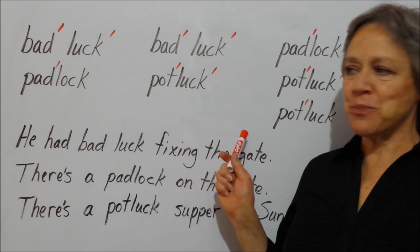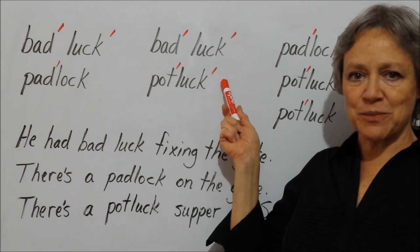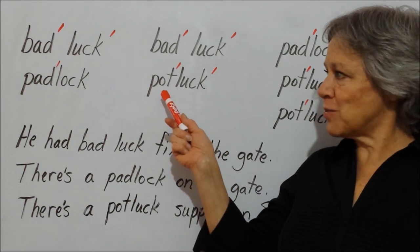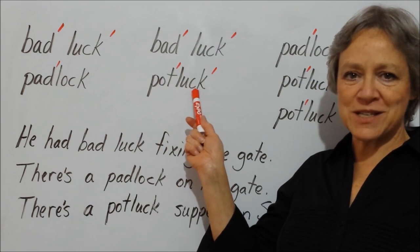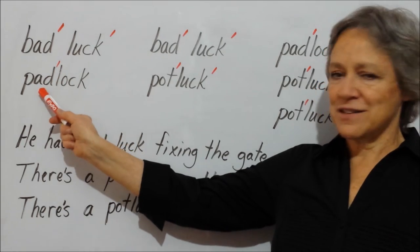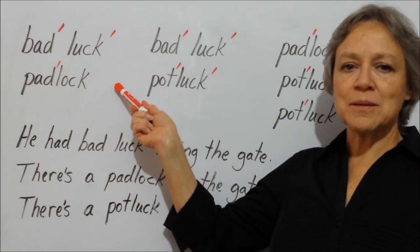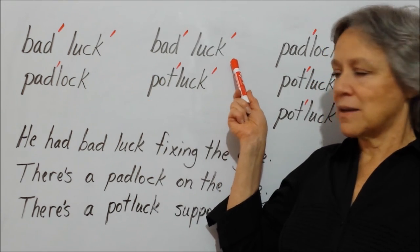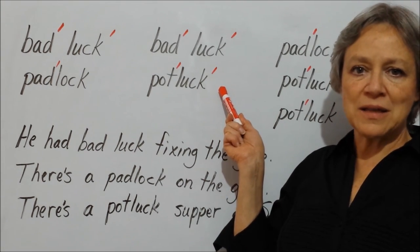Let me pronounce these words now for you. And notice that I've made some red marks here. These red marks indicate the stress on a syllable. If there's a red mark, it means the syllable just in front is stressed. So in this word, potluck, I have a stress mark on the first syllable and also on the second syllable, okay? But in this word, padlock, I only have stress on the first syllable. All right, please listen. Bad luck. Padlock. Bad luck. Padlock. Bad luck. Potluck. Bad luck. Potluck.